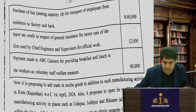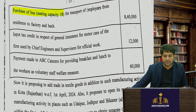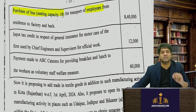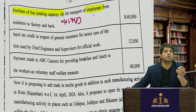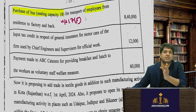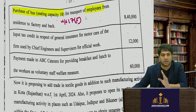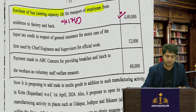Next is your purchase of a bus, seating capacity is 18, okay, for transportation of employees. So credit of it, if you go to see in your section 17 subsection 5, which talks about block credits, in that they said if it is up to 13, it is not allowed, but above 13 seater vehicles are allowed. So credit of this is also available.